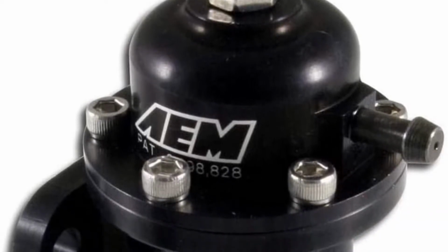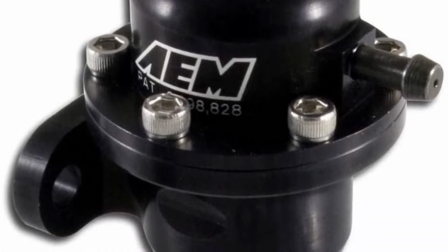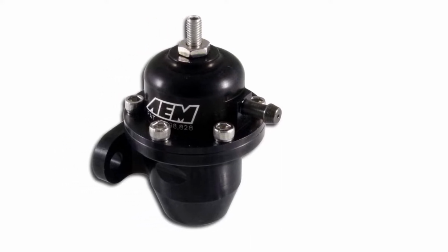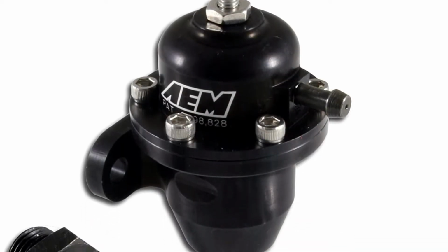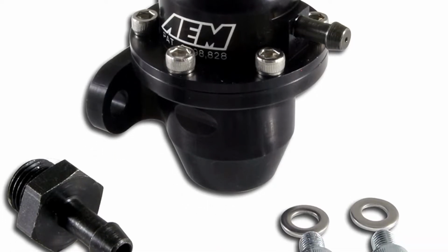The regulator comes with a barb fitting which helps in connecting a standard hose to the regulator ports. The ports of the AEM fuel pressure regulator are tapped to a standard size of 9/16-inch 6-in ports. This allows a tight fitting of the connecting hose and eliminates the leakage of fuel through loose gaps. It also helps in maintaining the pressure level of the regulator.